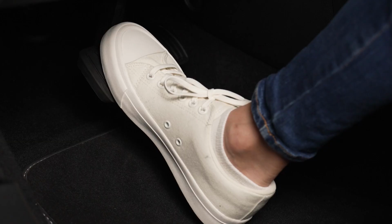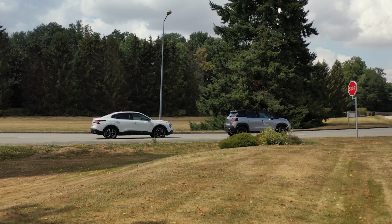With an automatic gearbox, in the case of emergency braking that brings the car to a halt, you must keep your foot on the brake pedal to stop the vehicle from moving again.